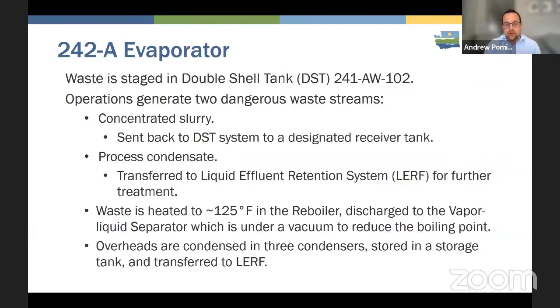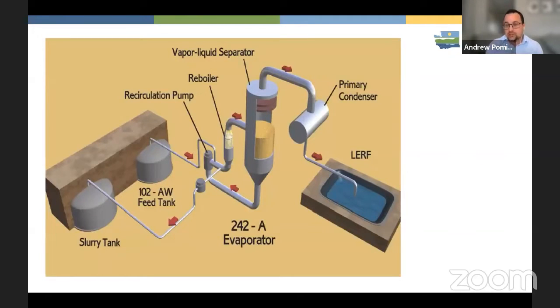The way that the evaporator works is that waste is introduced to the system, heated in a reboiler to about 125 degrees Fahrenheit, and then under a vacuum drawn across what is called the vapor liquid separator. This heated waste is evaporated on the top of the separator, drawn through a line and into the condensing system. And the overheads from the separator are then condensed in a train of 3 different condensers. And that condensed overheads are then stored in a storage tank in the 242A evaporator building and then transferred to LERF. Next slide, please.